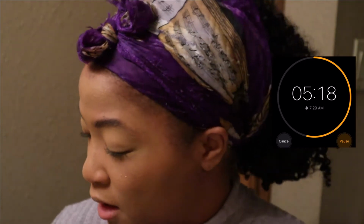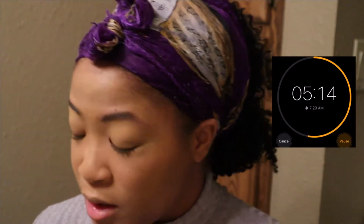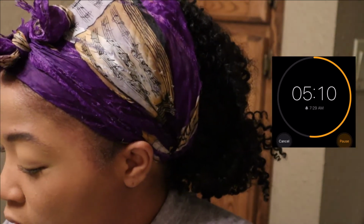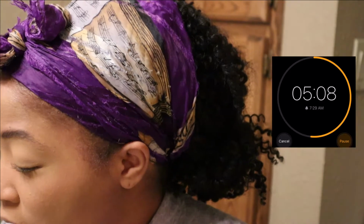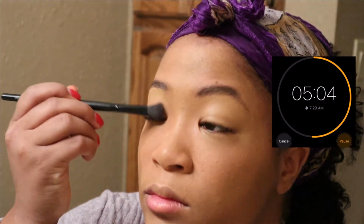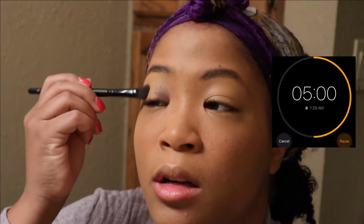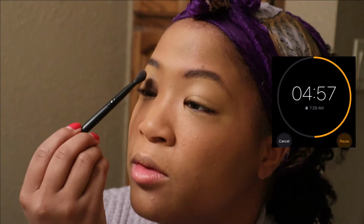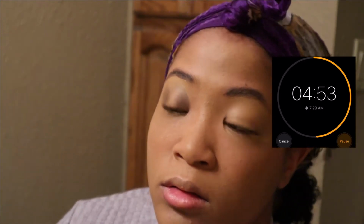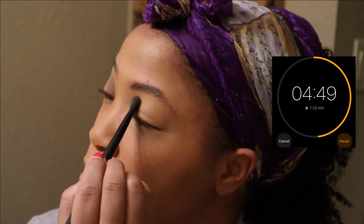Okay, I have 5 minutes left. Normally I would wait and bake my concealer on, but I ain't got time for that right now. I'm using this brownish color, and I'm gonna try to go for a halo look. God willing, it doesn't look crazy in my rush.